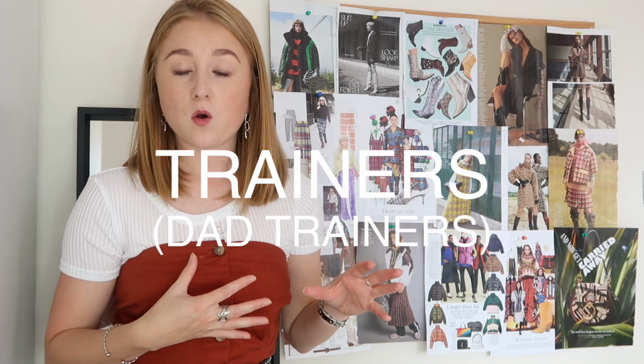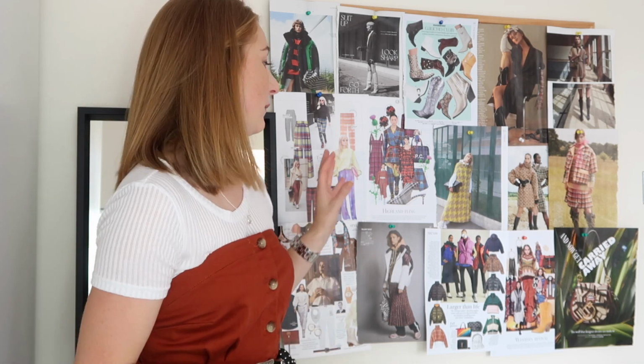The next thing I wanted to talk about is trainers for the winter. Now, the dad trainer is not going anywhere. It's still one of the number one trends for this season, as it has been for the last 2 seasons, I'd say. It's definitely not going anywhere, and I'm so happy about it because I just purchased some Calvin Klein ones and I'm obsessed with them. So we're keeping up with that, but we're making it go through the autumn winter a little bit more.